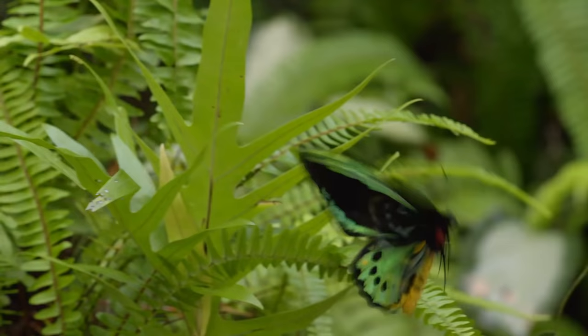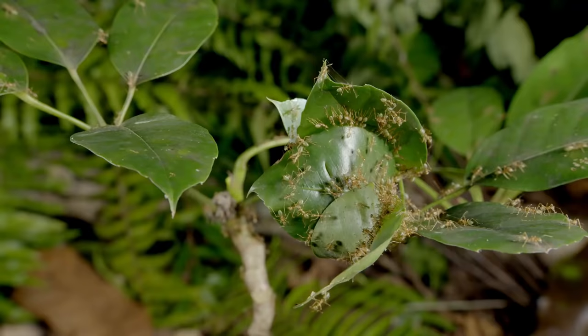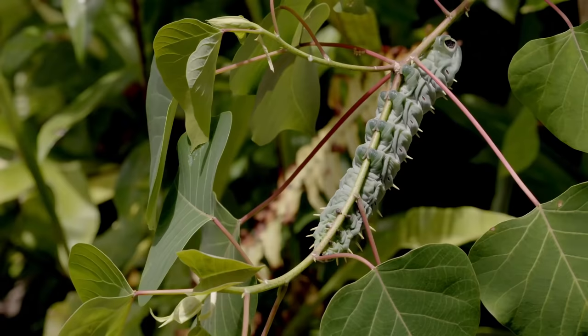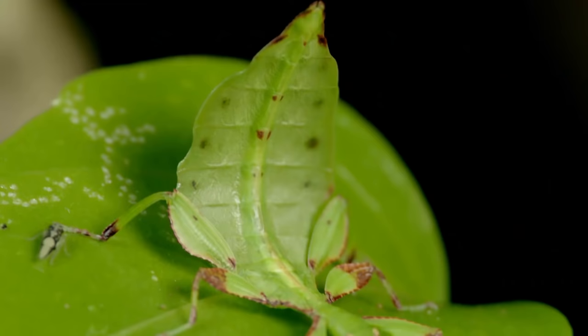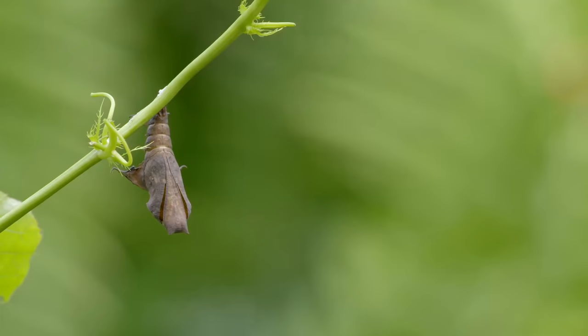Australia's bugs and butterflies have adopted some extraordinary survival strategies. From ants that use larvae as glue guns, to spiders that disguise themselves as ants, the forests of Australia are packed with an astonishing variety of creepy crawlies. Aerial show-offs, masters of disguise, and extravagant dresses. There's nothing they won't do in the great battle for life.